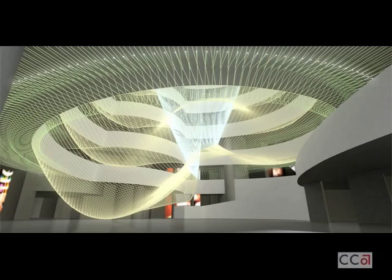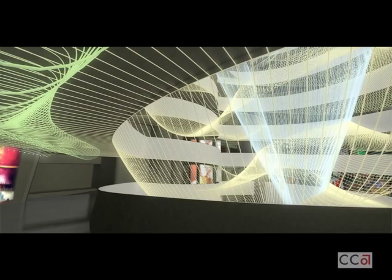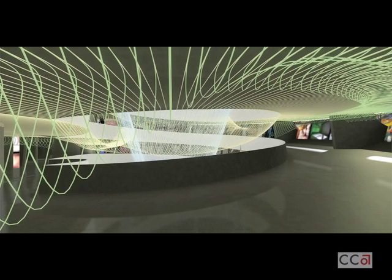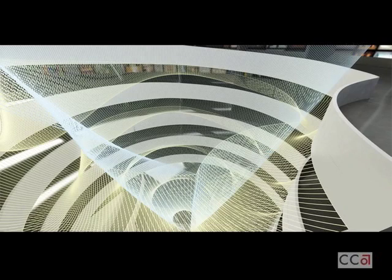Some of the images for the exhibition, the billowing effect of simple catenaries of those fiber optics, moving through the ramp, and then looking into the void.